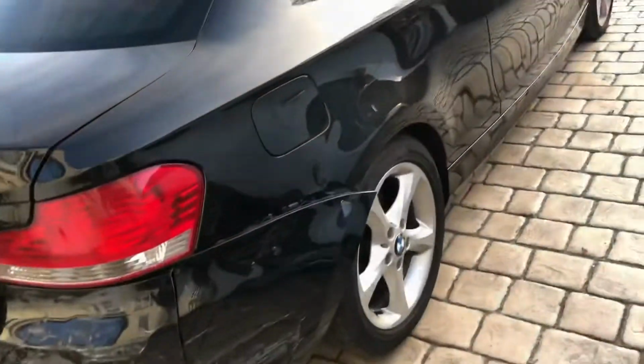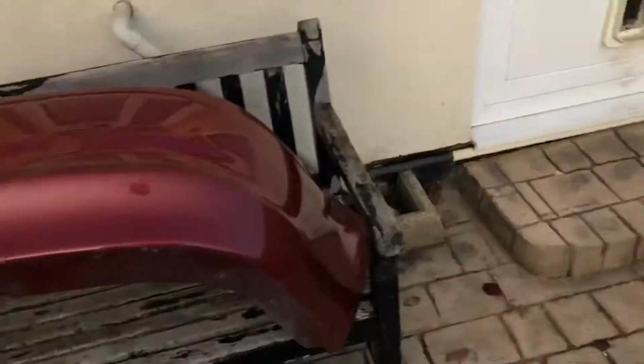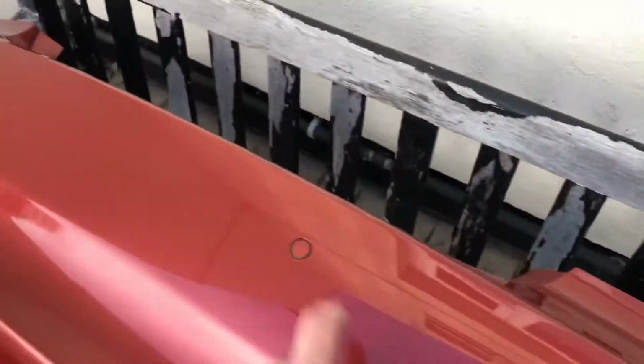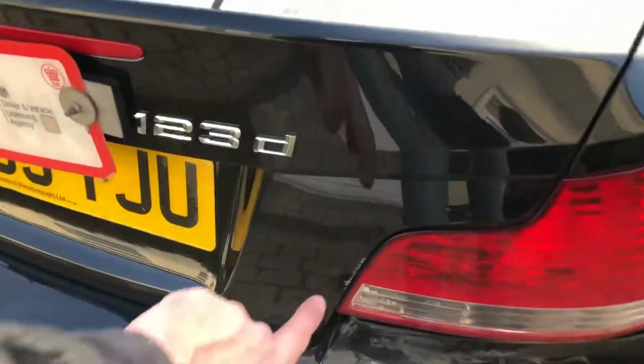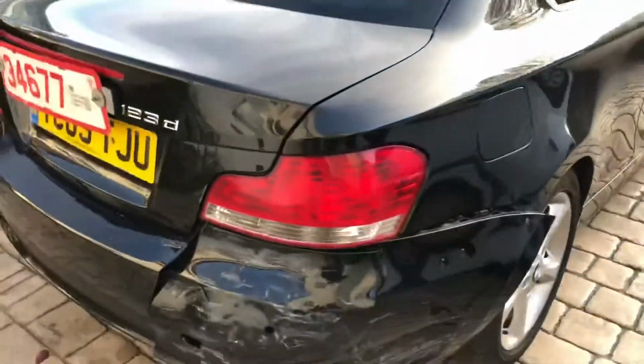The whole car down that side is nice and straight, and got another bumper. It's in a different colour, so it needs to be painted, but it's got the factory fitted parking sensors, so that'll be painted. And it's sapphire black, so it's an easy colour to paint. Oh, and there's a mark there as well, so I'm guessing this bottom half of this tailgate needs to be painted as well. And he'll be back on the road.